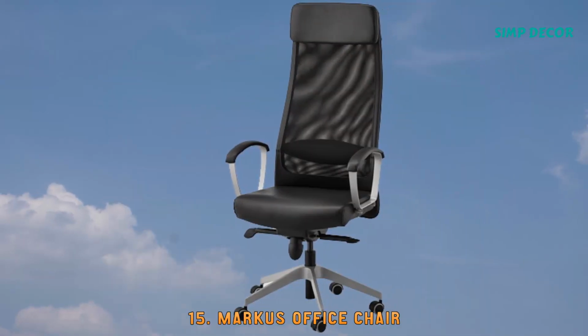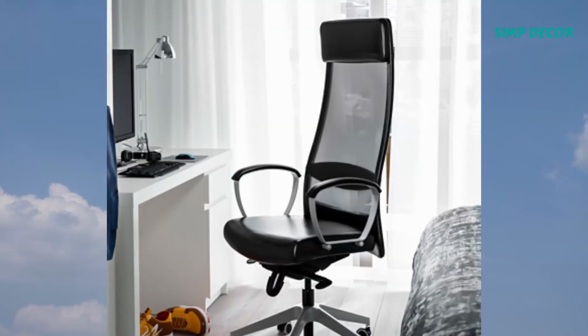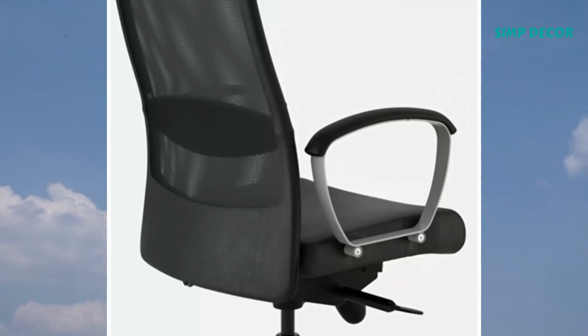15. Marcus Office Chair. This chair is one of the best on the market, according to experts. It's also a lot more affordable than similar chairs. It is incredibly sturdy and even comes with a 10-year warranty.